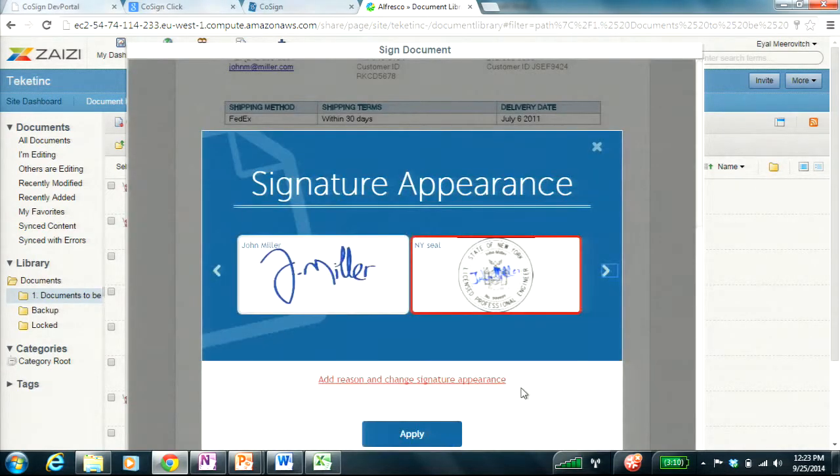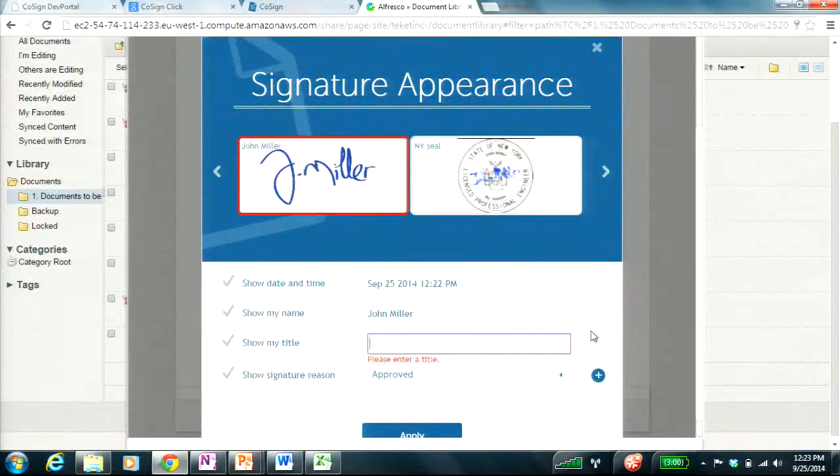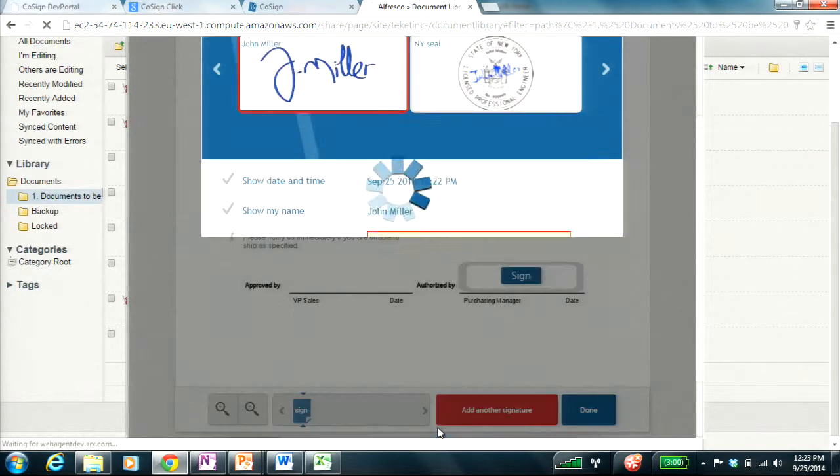You can see I have this in a web interface, and this is mobile friendly too. So this will work, at least our piece and Alfresco obviously. If you have Safari on your iPad, this is going to work for you, or Chrome on an Android tablet or something like that. I'm logged in as John Miller for this demo, guys. Screen resolution is killing me right now, but I'll just type a title and then apply.